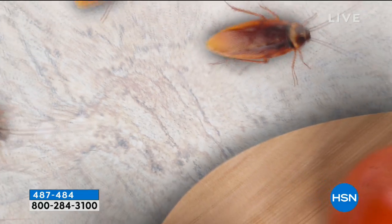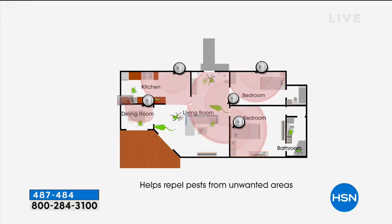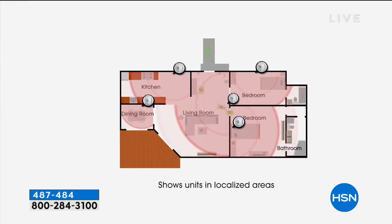They use sound waves. And they just happen to be sound waves at a frequency higher than human beings can hear, but your kids won't hear it. Or your dogs and cats. Your pets won't hear it either.